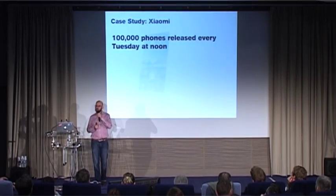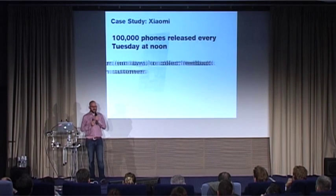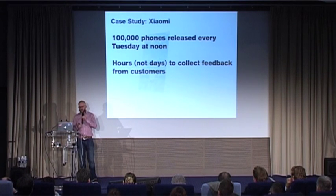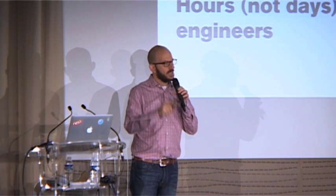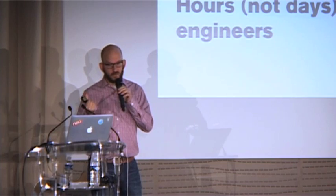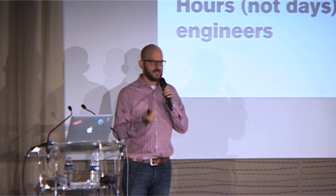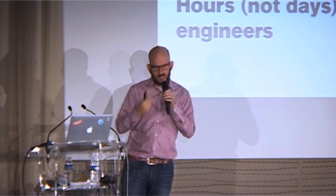They release 100,000 phones every Tuesday at noon. And within hours, not days, they start to collect feedback from customers. Quantitative and qualitative feedback is collected immediately. And within hours, not days, they get that feedback back to the engineers. And within a week, they have an iteration on not just the software, but on the hardware. Because they're putting customers at the center of their product, and they're working their hardware process, manipulating it so that they can move this forward.